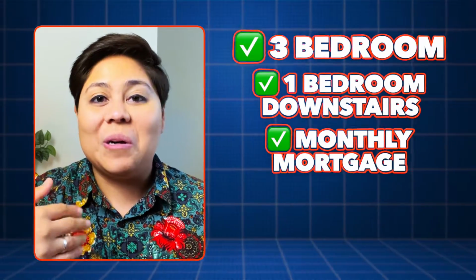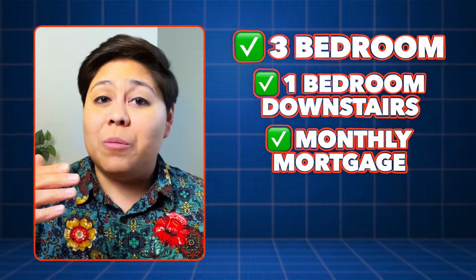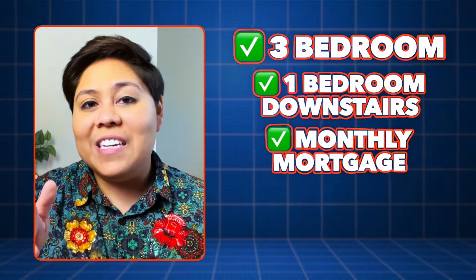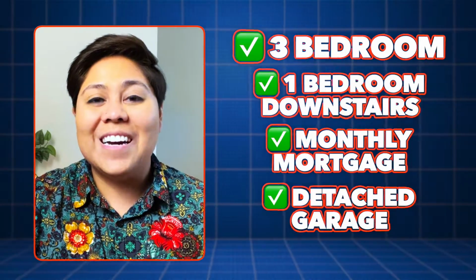That sounds like a non-negotiable to me, right? What's the limit of how much you want to pay every month? Or another example might be your husband absolutely needs a detached garage because he needs his own space and he needs a man cave. I've had that too.